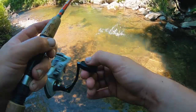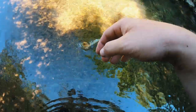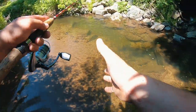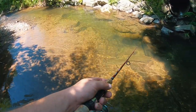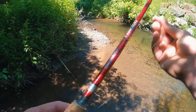Little guy. All right. See you, buddy. Trying to walk by here as casually as possible. Yeah, they've seen enough of me. That is for sure.